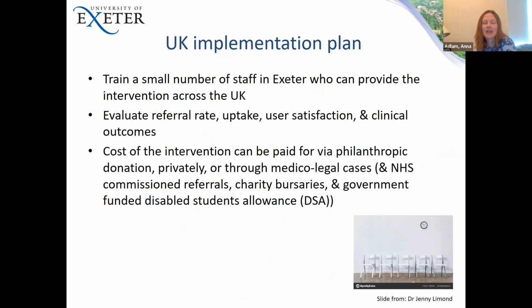So where next? We're now moving into the implementation phase in the UK, and we have some funding to start that work. So we're going to be training a small number of staff in Exeter who can provide the intervention across the UK because it can be delivered using video conferencing such as this. We'll be evaluating our referral rates, the uptake, user satisfaction and clinical outcomes.